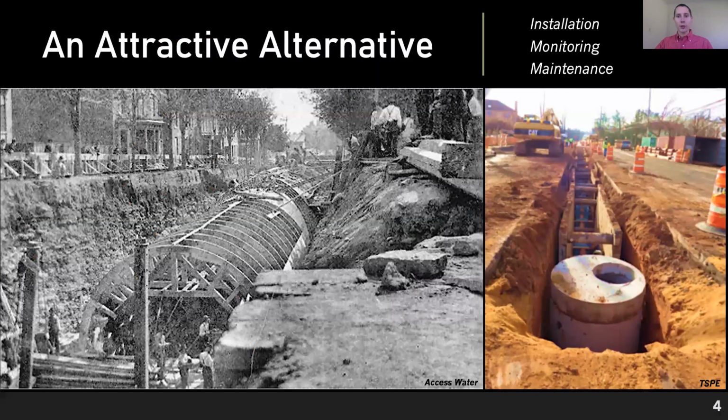Additionally, decentralized wastewater treatment will likely remain an attractive alternative for municipalities going into the future. As we see in these pictures, the process of installing sewer lines really has not changed much in the 100 years or so that we've been installing this infrastructure. It's still a very disruptive and costly process. And in addition to the costs that are incurred during the installation of new sewer networks, municipalities also have to continually ensure that these systems are functioning properly and repair them when they do eventually fail.